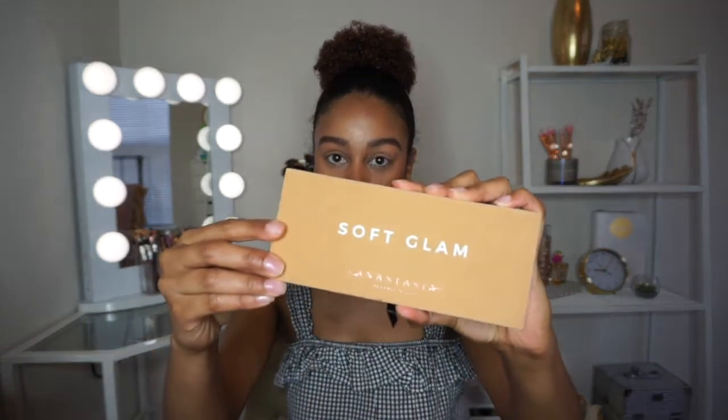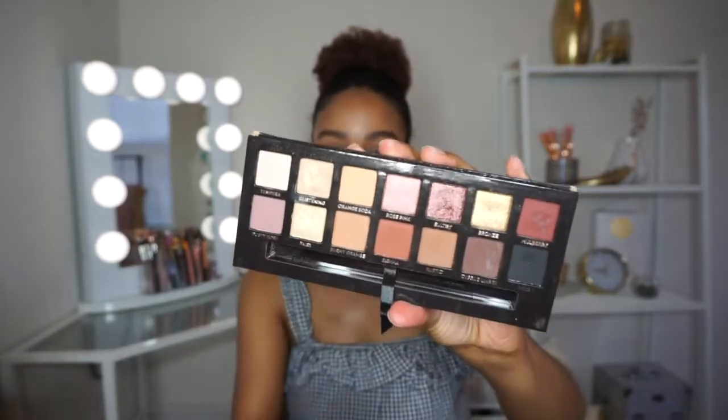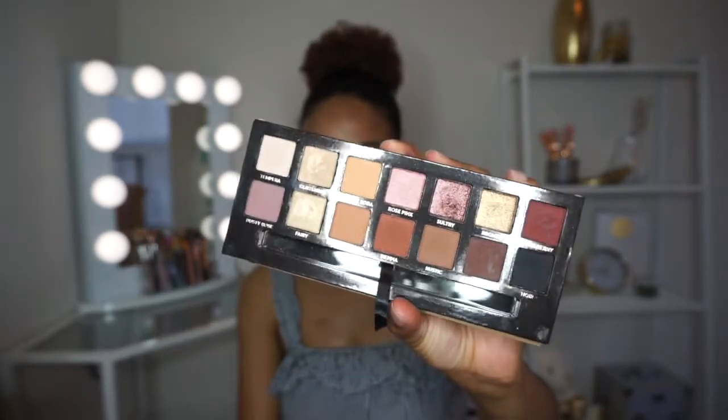Now, for my eyes, I have been absolutely living for the Soft Glam Anastasia palette. This is what it looks like in case you have been living under a rock. So I'm taking number 12 BH Cosmetics blending brush. I have a lot of BH Cosmetics brushes. I like their brushes. And I'm just gonna take a little bit of Sienna. Look at how much product's on there already, and just tap it off. And I'm just going to put that in my crease.